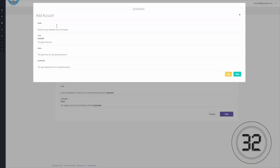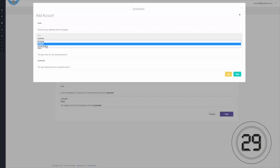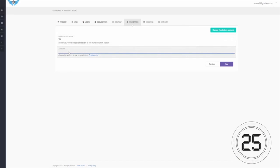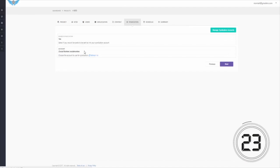So let's start the clock again. And now there's 4 powerful content syndication APIs integrated which I can choose from, and I'll go ahead and select Social Monkey and enter in the details for it, and then I'll click on save and I'm done.